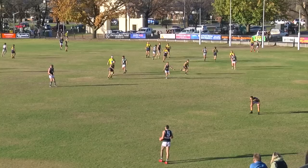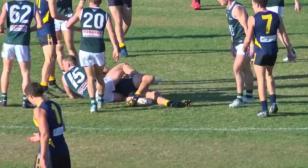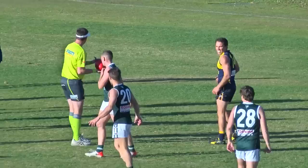And it might be Willis out there. It's a terrible kick inside attacking 50. And Marnie, the ball bounces in front of him, says the umpire, no mark. He claimed it. A couple of Echuca players jump on him, so we'll get a ball up 45 metres out from the Echuca goal.